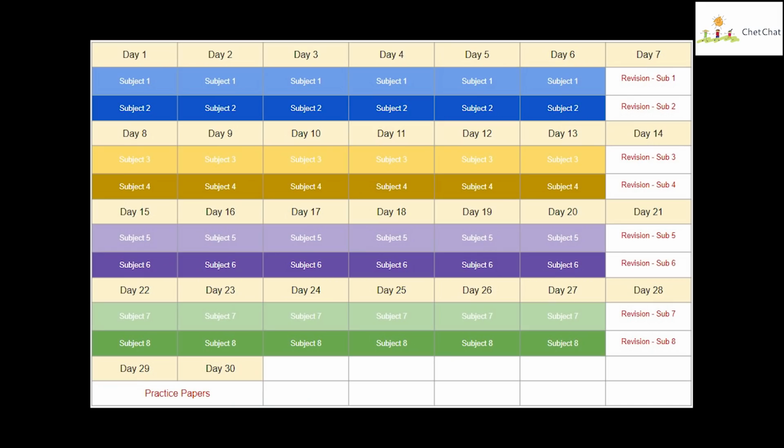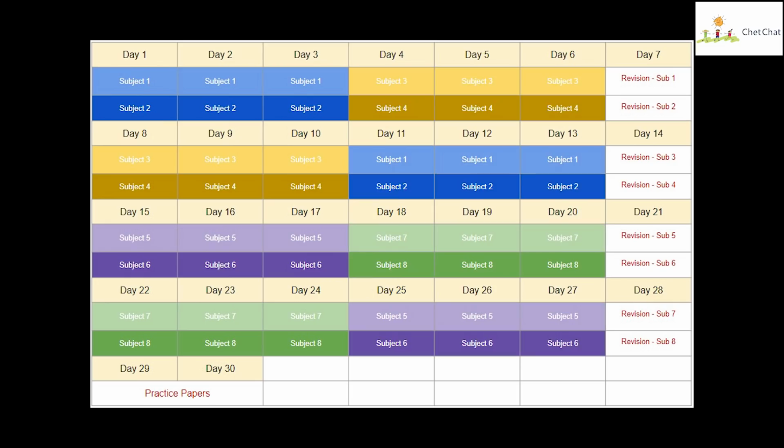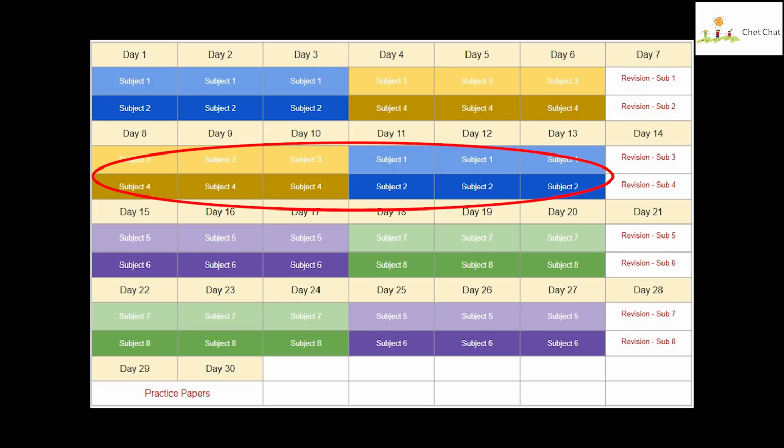Now imagine you're the sort of person who doesn't like to study one subject for 3 full days. You can do half a day of one subject, half a day of another subject for all the 6 days. Alternatively, you can do subject 1 and 2 for 3 days, subject 3 and 4 for 3 days, and in the next week reverse it. Should I allocate an equal amount of time to every subject?